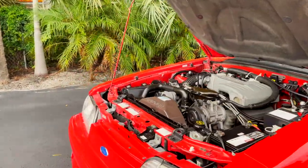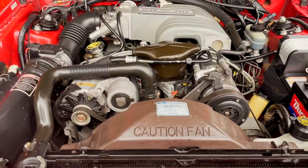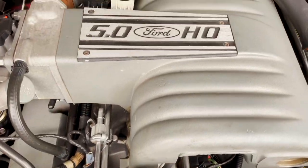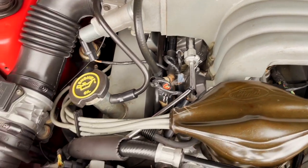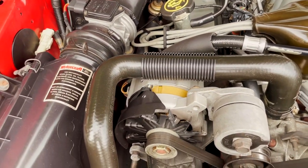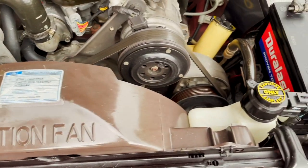So underneath the hood, it's a really great engine. You're gonna have a 5-liter V8. This one, it's in incredible condition. I mean, if you just look under the hood, it's really been super well maintained. I can't believe how clean it is underneath the hood for being, you know, a little over 30 years old. It's gonna have 225 horsepower, 0 to 60 in 6.2 seconds, and a top speed of 145.